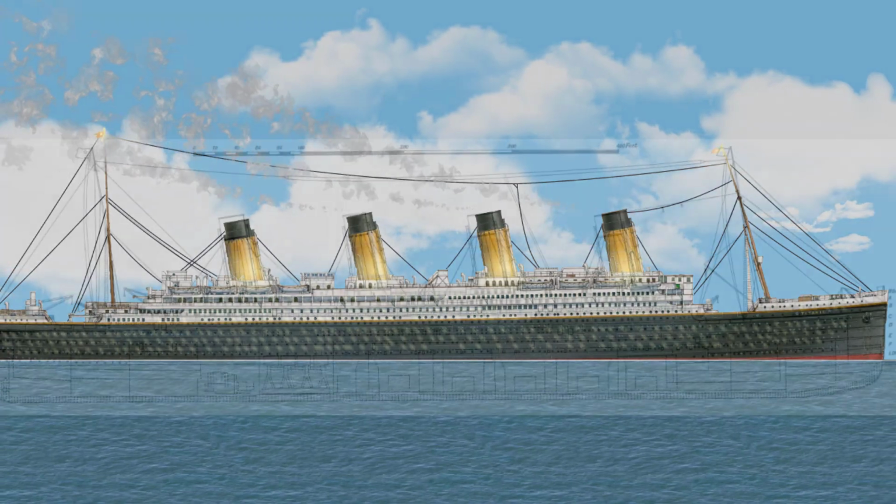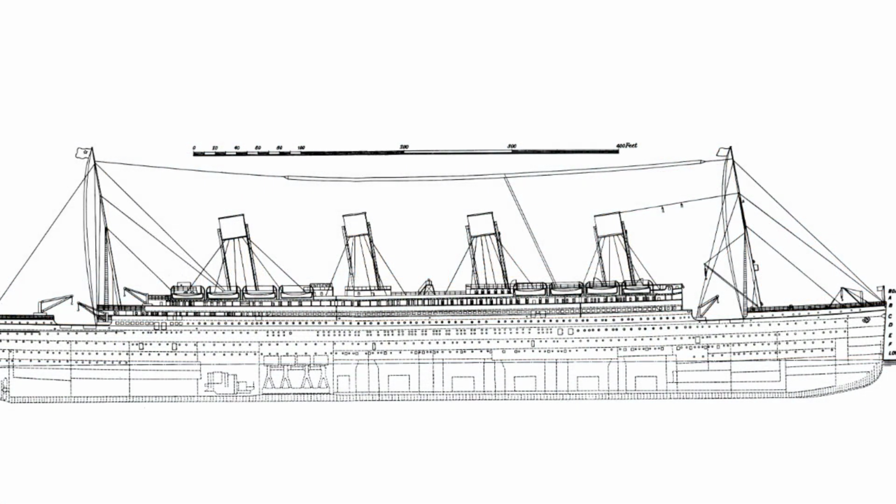Now, let's talk about Titanic's watertight bulkheads. Titanic could survive 3 or 4 compartments flooded. Water can't go higher than the water line, so even if Titanic's bow would be very low in the water, she wouldn't sink. But remember, it isn't the same for the stern. The number would be lower because the weight of the engines would push the ship down more, so the water could flow over the bulkheads.